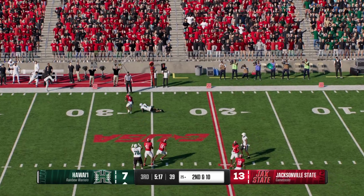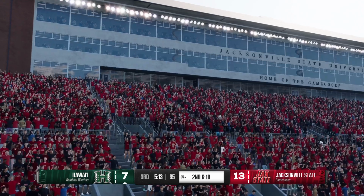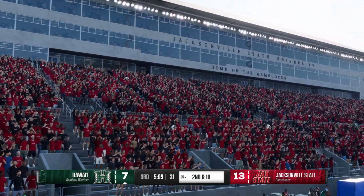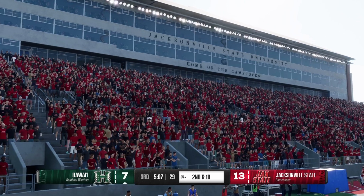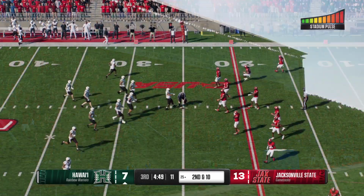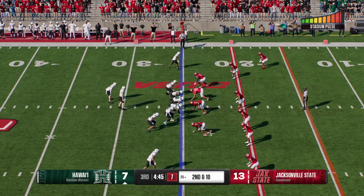Here's a quick throw out to the left. He is going nowhere. Stopped at the line of scrimmage. Really good defense. You know, you're trying to stay as close as you can to all these targets, and most importantly, those open field tackles and getting them on the ground as soon as they catch it. That's a major deal for defenses, and that was a good example there of it.